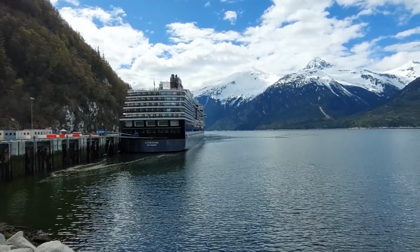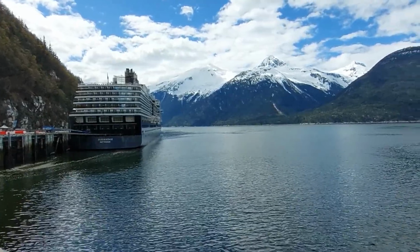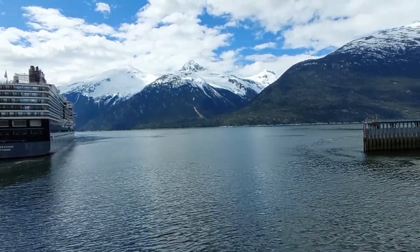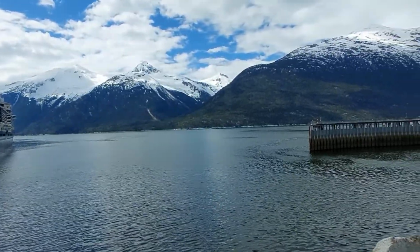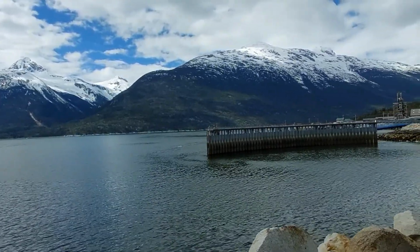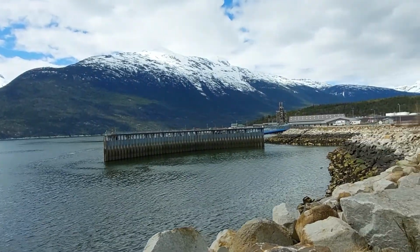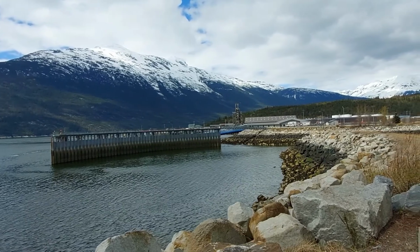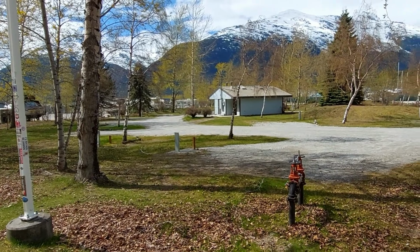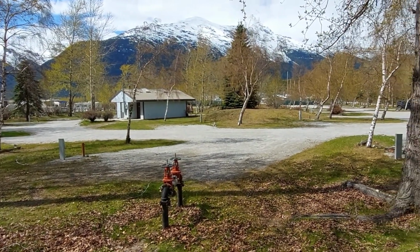Past all the Yukon Gold. And the sun's coming out. Pretty chilly. We've got some great views. So I've walked about a quarter mile from the ship at the dock, and we've come across a campsite.